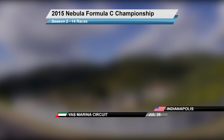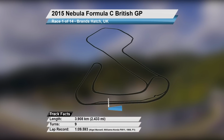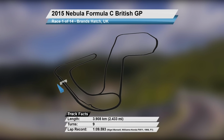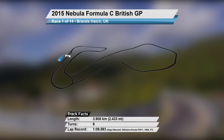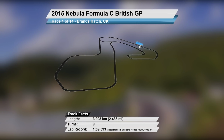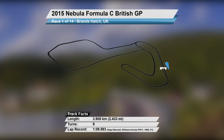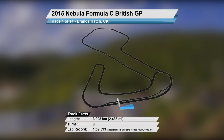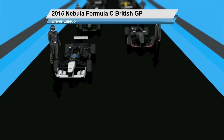Hey guys. And today we are going to be commentating for you, as I said, on this opening round here at Brands Hatch. 9 corners, a famous British circuit, of course, very well known by all the drivers, I'm sure, with some fast flowing corners, numerous overtaking locations, nice long straights as well. Should provide a lot of action and plenty of on-track incidents, I'm sure.